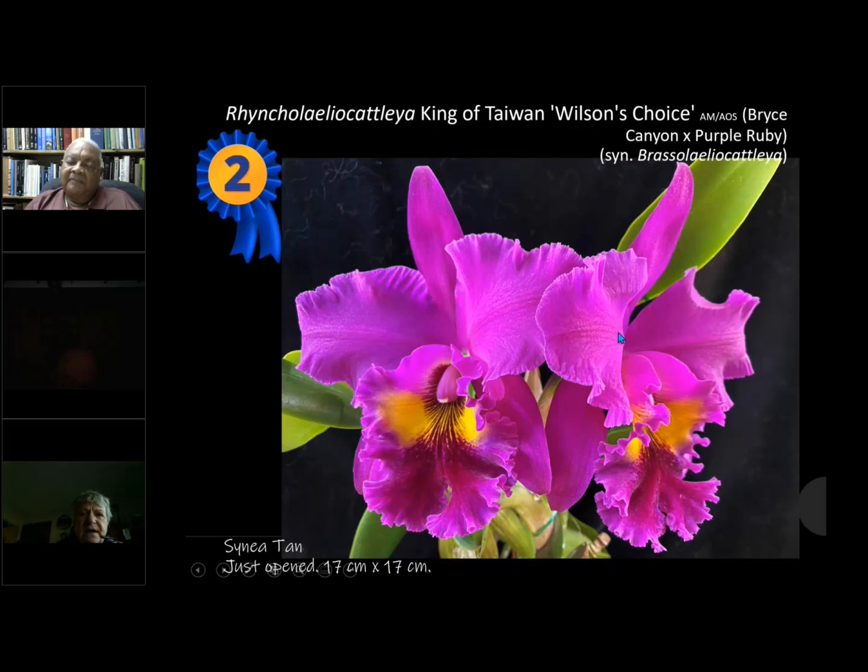Another one of Sinya's Cattleyas, King of Taiwan, Wilson's Choice, Bryce Canyon with Purple Ruby. This is very reminiscent of Bryce Canyon, and in most crosses with Bryce Canyon, you get this lovely lavender flower, and the two yellow eyes, and fragrance, and really beautiful stance. Lovely upright ventral, which sometimes gets a little floppy.